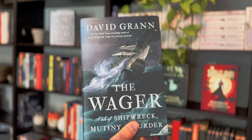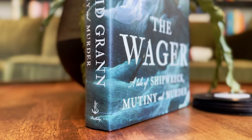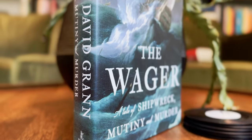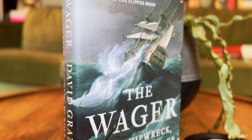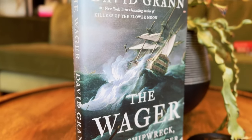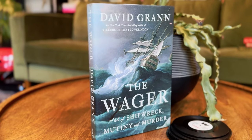I love the way the design kind of wraps around to the spine of this, and you get kind of the complete picture. It really does a good job of setting the tone for the story. You know, this is not going to be a fun seafaring adventure. This is definitely a dark, gloomy, harrowing tale of, like it says, shipwreck, mutiny, and murder. Great book. Highly recommend picking this up, and it makes a great addition to your shelf.